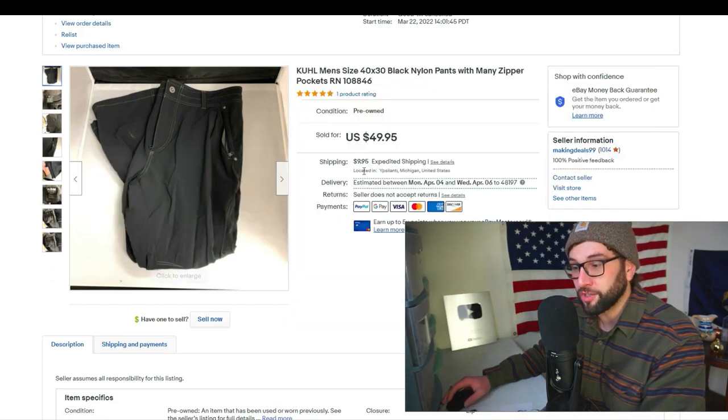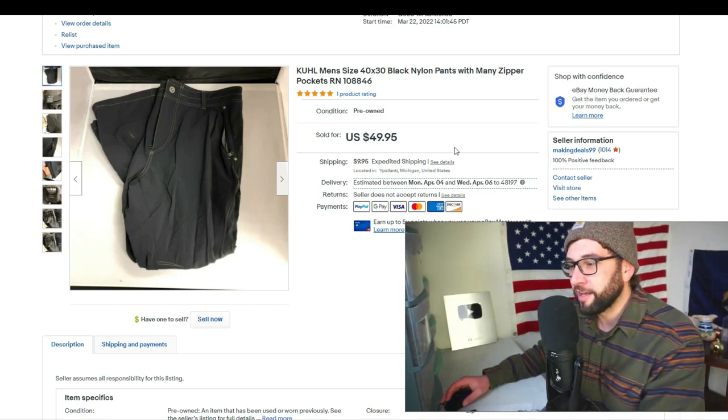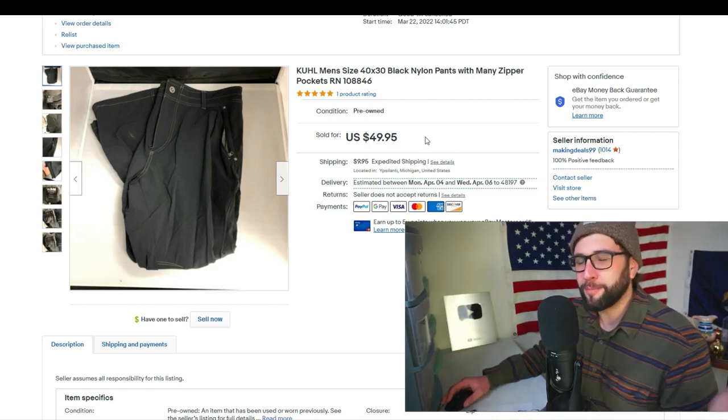For pants, I just always do $9.95 shipping because they're going to fit into a padded flat rate mailer, and that's going to cost like $8.20. So I'm always safe on that. So this one, I paid $5 for these pants. I made like $45 after fees and everything. So that's pretty good. Less than that, but I mean a very profitable flip.